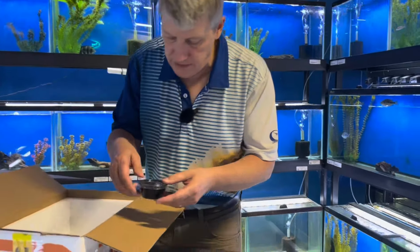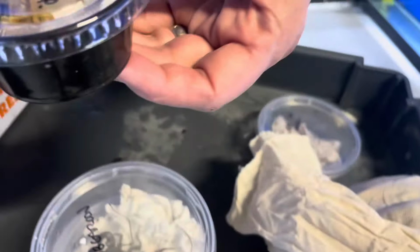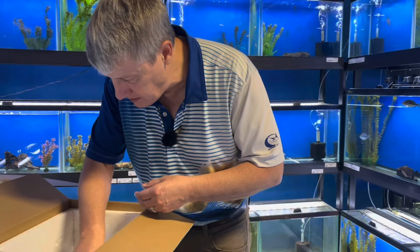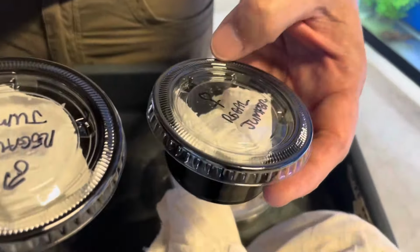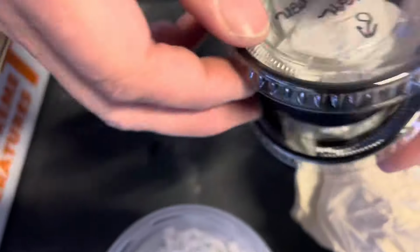These guys actually do have a stinger. That's little dune scorpions. My understanding, they actually have a pretty nasty sting to them. And then we got some regal jumping spiders. Let's see, males and females got pairs. I can see that one. Let's see the web on that one. These are your regular regals.